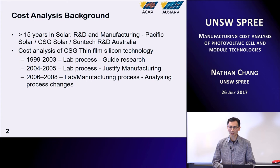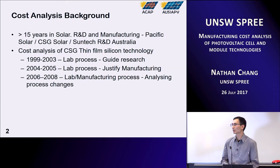Then, as it happened, we did go into manufacturing. We set up a factory in Germany, and once it was running, we still did cost analysis. But again, it was a different nature. It wasn't the same as before. Now it was focusing on incremental changes. Was it a good idea to make this change? What would be the benefits? What would be the costs? And what would be the risk? And how long would it take to pay back our investment?